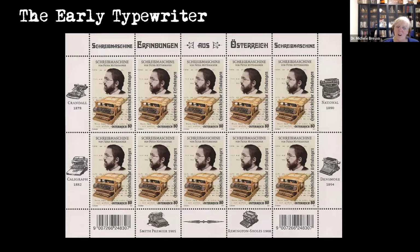Now, Mitterhofer was born in 1822. And like his father, he was a carpenter. He was a carpenter who loved inventing things, especially inventing tools. So he started tinkering. There was lots of talk out there about machines that would produce type that individuals could use. You didn't have to go to a printer or have a printing press to do this. And he wanted to find a way to create such an instrument that would help other people. And so he started tinkering with that idea, and eventually he created 5 different prototypes of the typewriter.